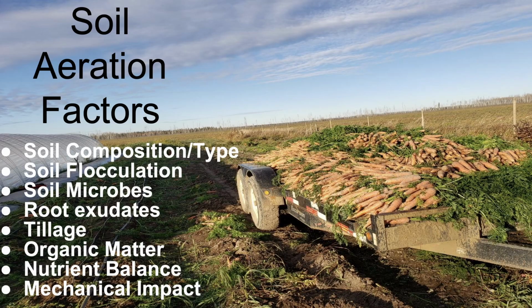And I look at soil aeration factors. There's so many. I quickly brainstormed 8 of them: soil composition, soil flocculation, soil microbes, root exudates, tillage, organic matter, nutrient balance, mechanical impact. I didn't have space for earthworms. The list can go on and on. But what I want to, by the way, I'm doing some soil compaction there.